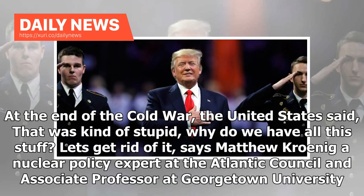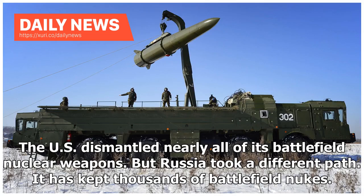"At the end of the Cold War, the United States said, 'That was kind of stupid. Why do we have all this stuff? Let's get rid of it,'" says Matthew Kronig, a nuclear policy expert at the Atlantic Council and associate professor at Georgetown University. The U.S. dismantled nearly all of its battlefield nuclear weapons. But Russia took a different path. It has kept thousands of battlefield nukes.